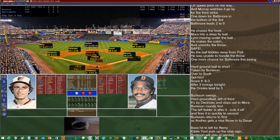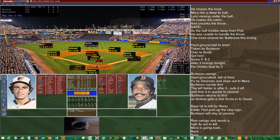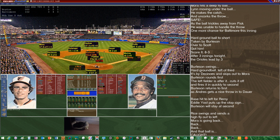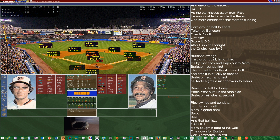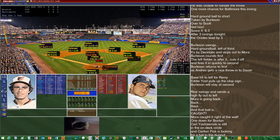Dempsey goes out to talk to Palmer, settles him down. Here's the windup, the pitch. Oh, and this could be good, as it's going to get Rice's 1 column, which is his best column. Come on, 4 or 5. And he gets the home run column, but too high of a split, as he needed a 1 to 5. And Mora will make the catch at the wall. Runners hold, so that brings up Yastrzemski, who grounded out his first time up.